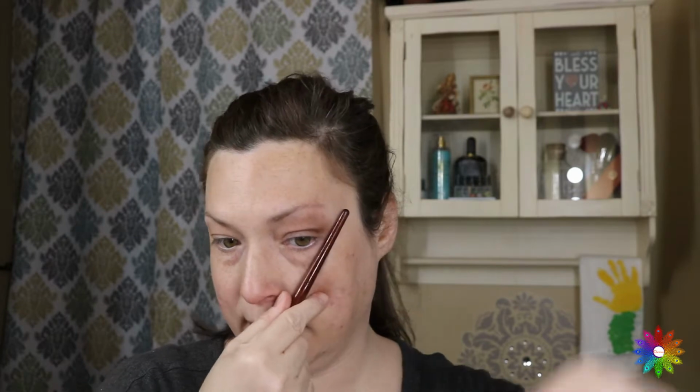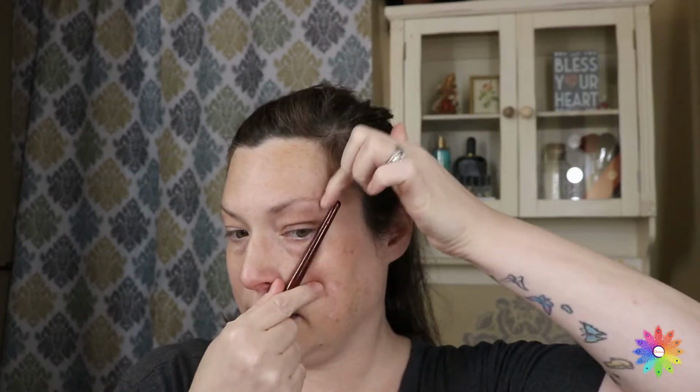Now, if you like that rounded look, then of course you would go down in there and start making that rounded look. I personally, for my eye shape, don't like that. So here's where my eyebrow should end, right here.